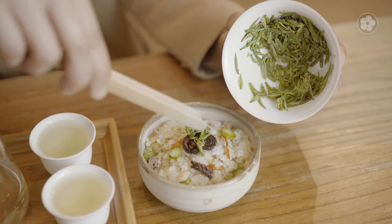Given its rarity and attention to craft, our finest Dragonwell is the most sought after tea in our collection, and our supply is extremely limited each year.